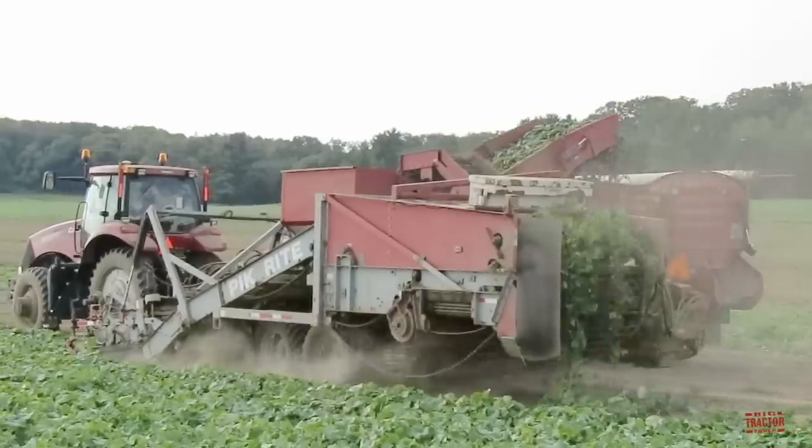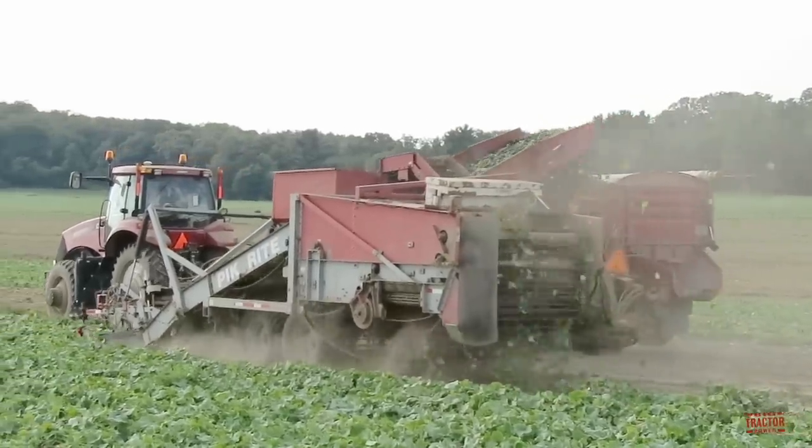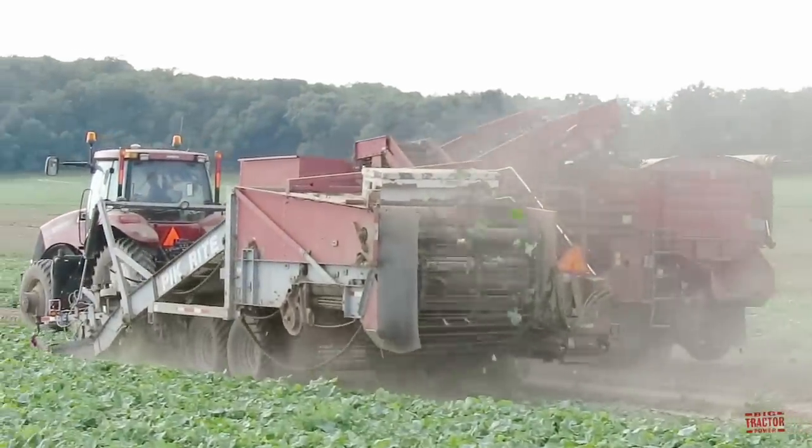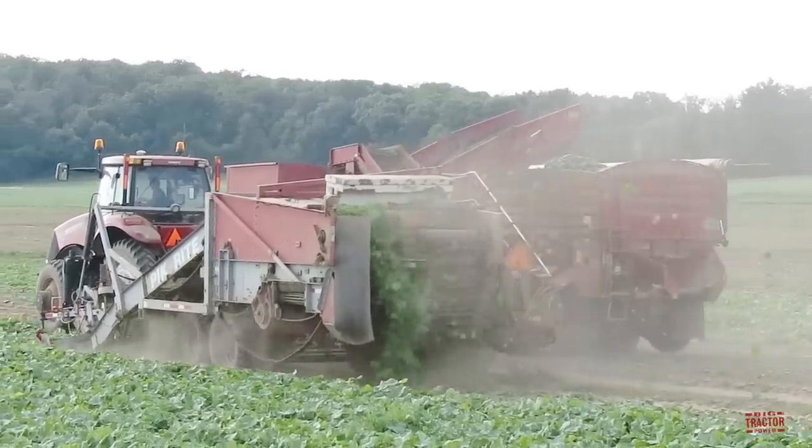I hope that you've enjoyed spending some time in the central Wisconsin cucumber field during the pickle harvest with the Pik-Rite 3000 and the Case IH 260 CVT Magnum.